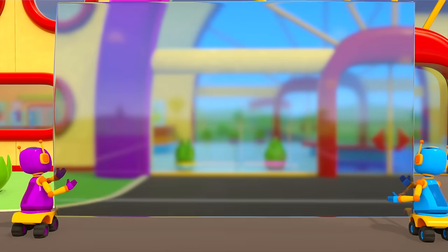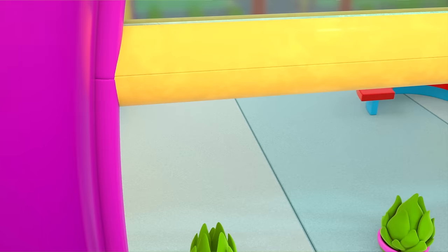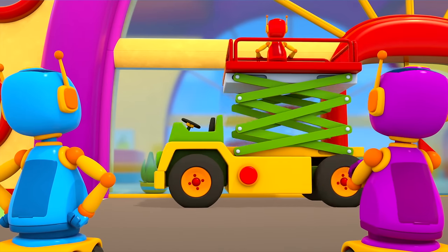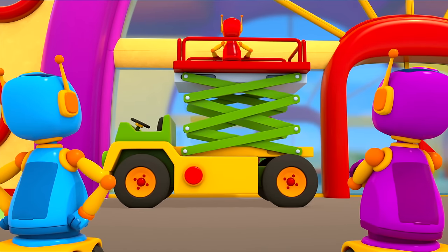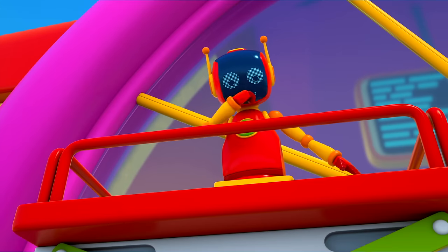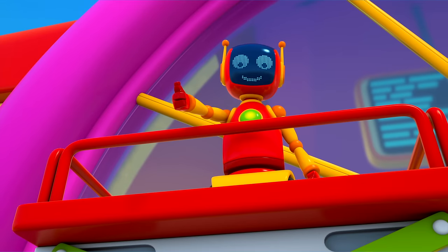One panel. Two panels. Three panels. The windows are good as new. They're sturdy and clean. Wonderful!